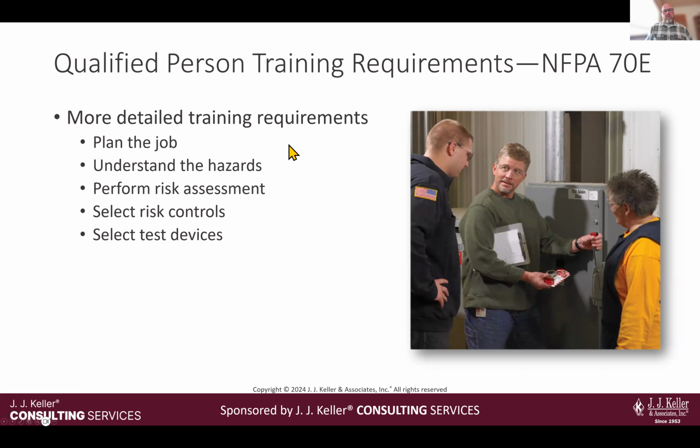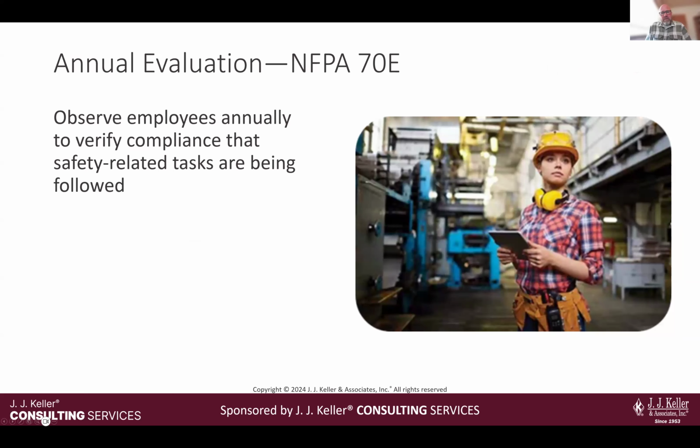So we're going to switch to have Ray talk about evaluations and NFPA 70 and how they relate together. Awesome. Thank you, Phil. And Phil said it correctly the last couple of slides, right? We got to make sure that our qualified and competent persons are getting regular training. It's not a one and done training solution. You got to make sure that we're doing those refresher trainings, especially if there's going to be gaps, right?